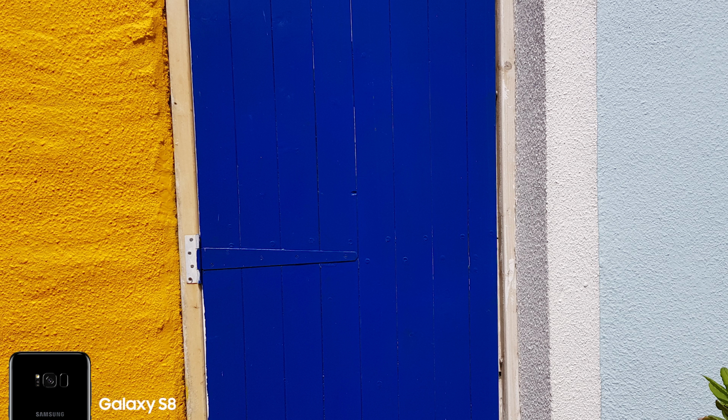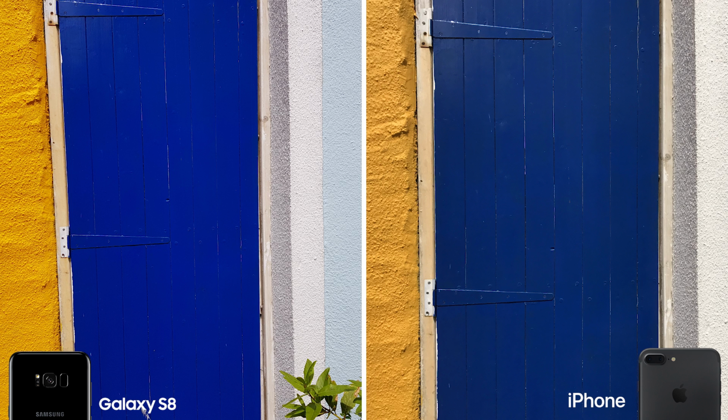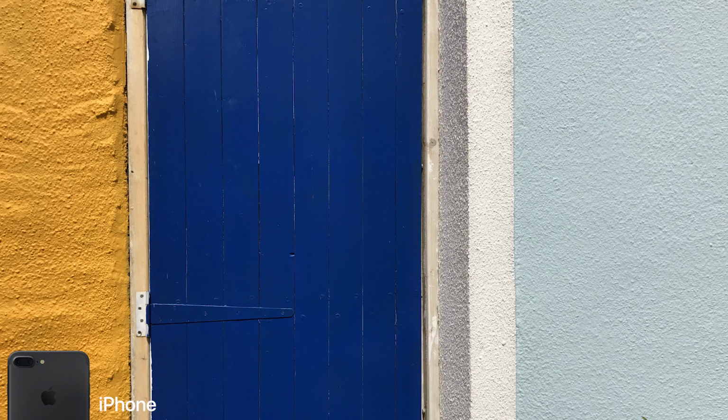This shot is a good example of the S8 going a little overboard with the colour boosting. It's actually difficult to make out the panels of the wood on the blue door compared to the iPhone, as it all kind of melts into one on the S8. Interestingly, the light blue on the right hand side is actually more accurate in the S8's photo, while the rest of the photo is more accurate from the iPhone.